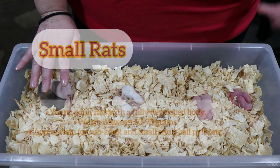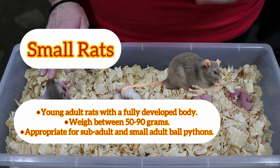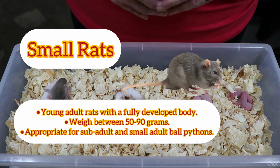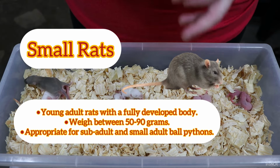Small rats are around 4 to 8 weeks old, and they weigh anywhere from like 50 to 90 grams, and they are commonly fed to subadult ball pythons. At this stage, the snakes are usually around 400 to 600 grams, and they need a meal that will sustain their rapid growth, because this is when they're really starting to grow.